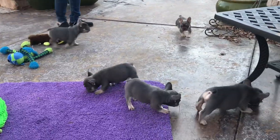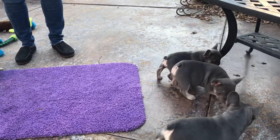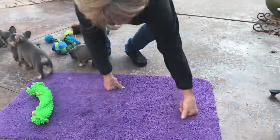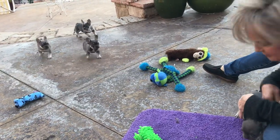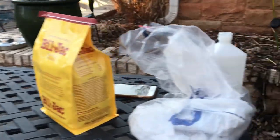Okay, so this is BoPeep, who's a lilac and tan, and Sir Humpalot, who's a platinum, double A recessive. This is their litter. They're seven weeks old. What we're going to do here is show these puppies off because they are ready to go to new homes at Christmas time. And they are really a gorgeous litter. So we're going to talk about that. We're also going to do a feeding at the end, and some shots.